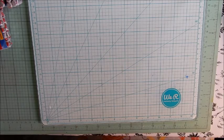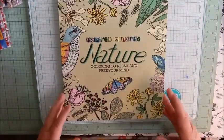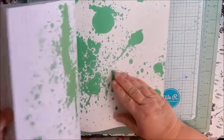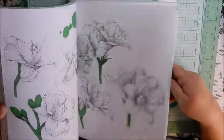I think it was Amazon. Yeah, I think it was. It was the nature coloring book. The Inspired Coloring Nature. I have the flowers one and I have the traveling one. I wanted this one. Look at the pictures in this. So cute.